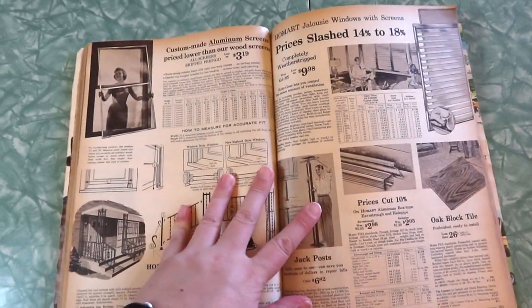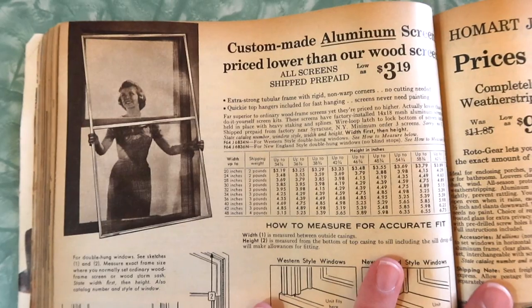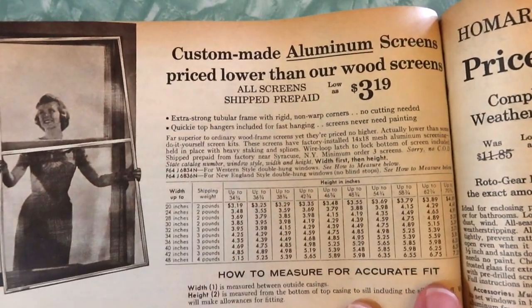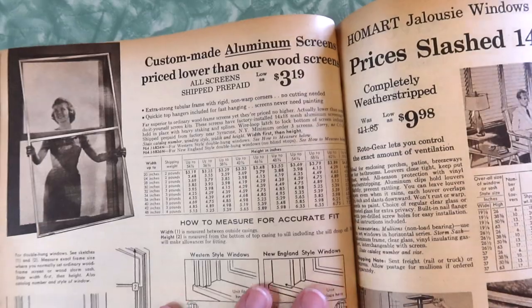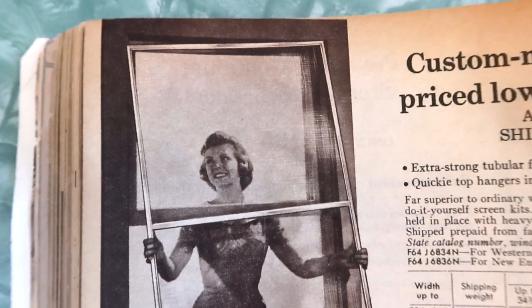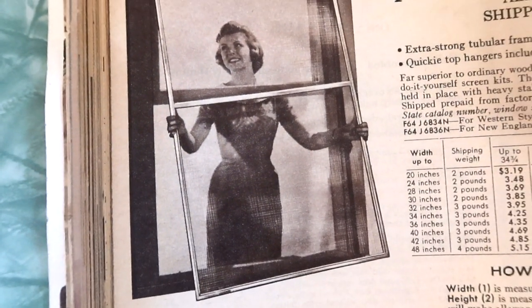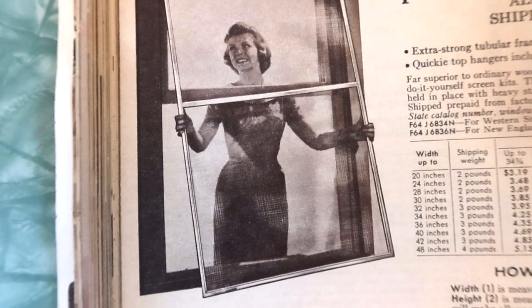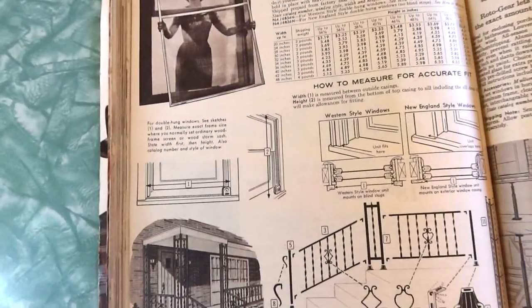More home remodeling, home improvement. Apparently Sears is the home improvement superstore. Custom made aluminum screens priced lower than our wood screens. All screens shipped prepaid. Prepaid? What does that mean? She is far too happy and enthusiastic about installing that screen herself. And how exactly does she get that in there if she's doing it from the inside? Not really sure about that one. Never been good at screens.